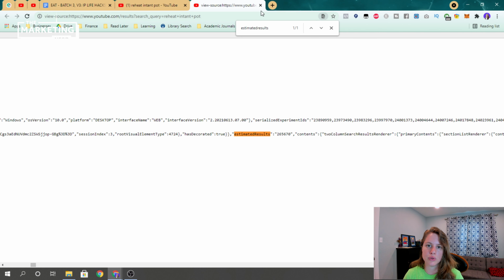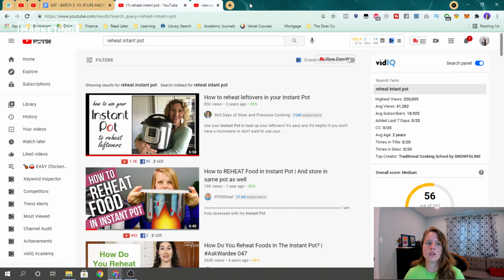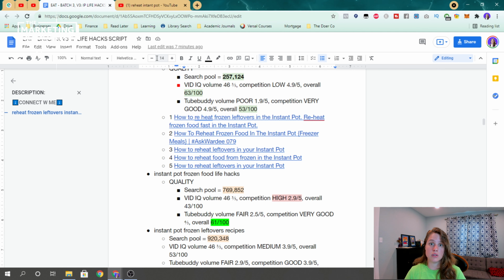Now, what I do is I copy and paste that number that's after the equal sign. Remember, estimated results equals number. I copy that number, and then I go back to my search engine research document, and I put a sub bullet that says "search pool equals," and then I paste that number into there.